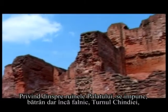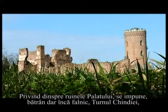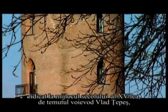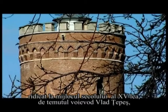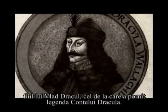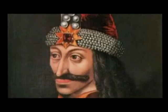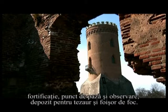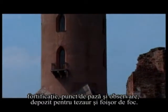If you turn your eyes to the ruins of the palace, you can see the Tower of Chindia, standing tall, derelict but still mighty, erected in mid-15th century by the well-known voivode Vlad Țepeș, the son of Vlad Dracul, who gave rise to the legend of Count Dracula. The tower had multiple uses: fortifications, watchtower, storehouse for the treasure, and keep.